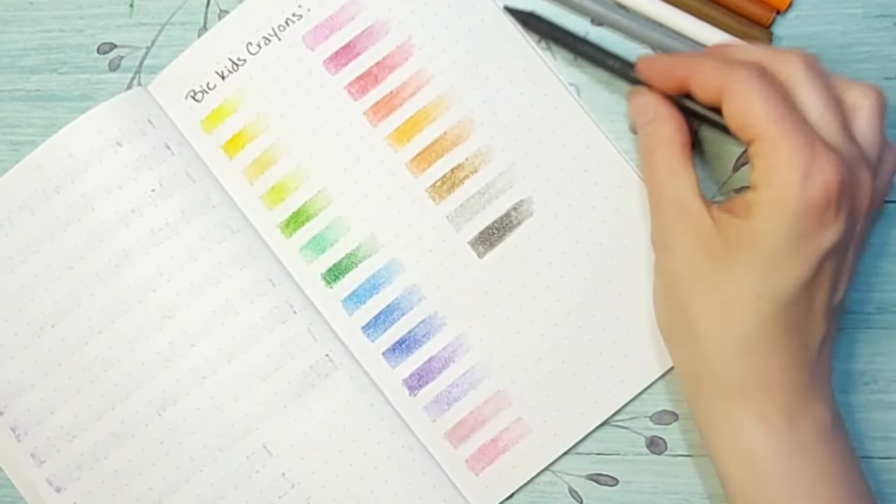So there we have it. There are all the colors that are in the Bic box, the 24 set. Look at those pretty colors. I love seeing them all lined up like a rainbow. Yeah, it was in this box here. Long-lasting coloring. No wrap, no mess. Break resistant. Yeah, they did feel pretty sturdy.